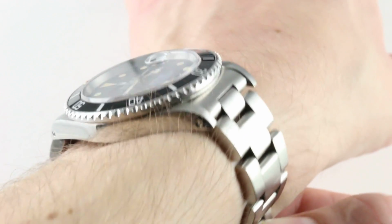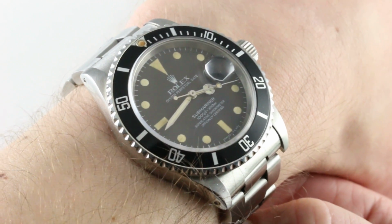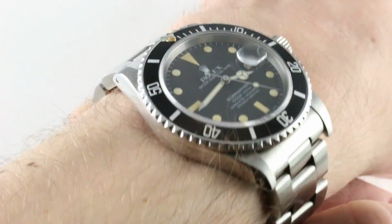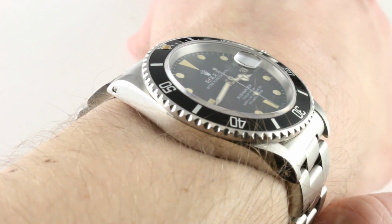The timepiece wears pretty much as you would expect a pre-supercase Rolex Submariner, that is pre-2008 sub, to wear. It's a compact 40 millimeters that sits well on my 16 centimeter circumference wrist. It's reasonably thin at 13 millimeters thick, and the timepiece is a tidy 47.7 lug-to-lug.